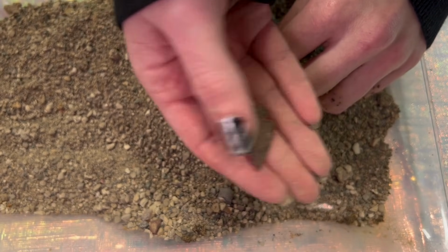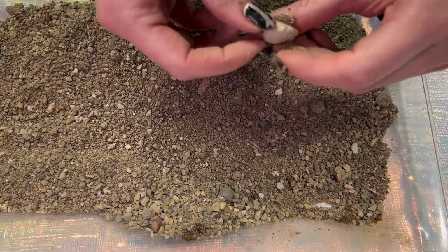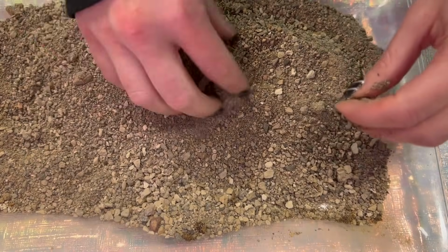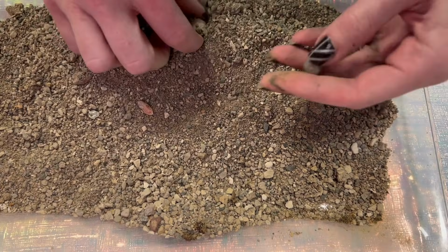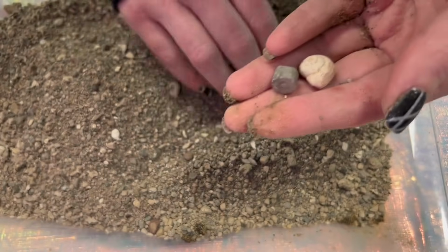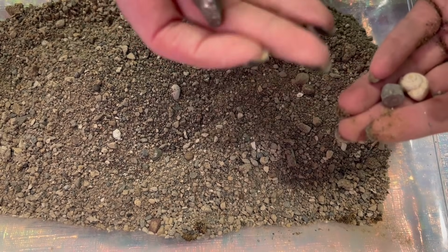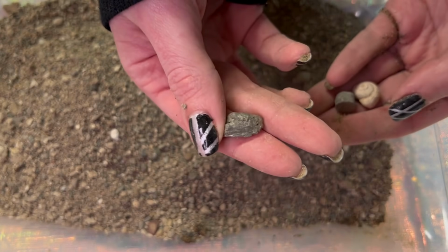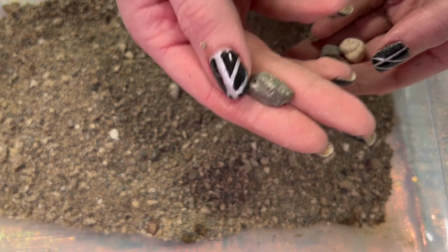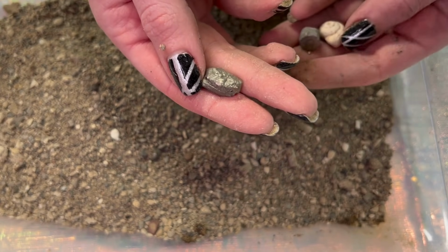Another arrowhead. Shells. Lots of shells in this one. I think this one is not pyrite. There's another name. I'll try to put it on the screen for you.